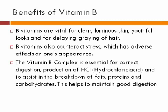B vitamins are vital for clear, luminous skin, youthful look, and for delaying graying hair. B vitamins also counteract stress, which has adverse effect on one's appearance. The vitamin B complex is essential for correct digestion, production of HCl, which is hydrochloric acid, and to assist in the breakdown of fats, proteins.